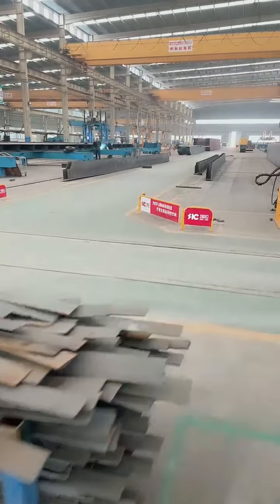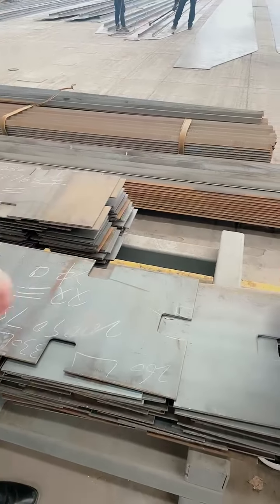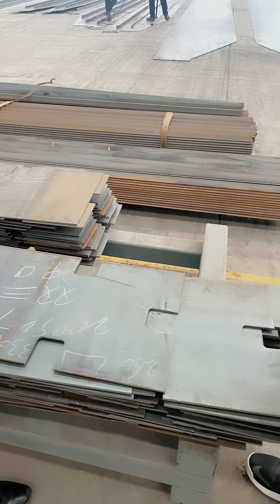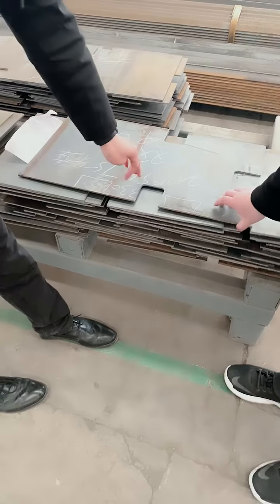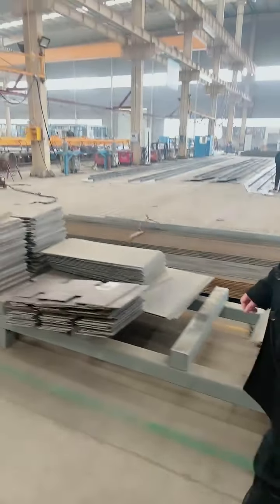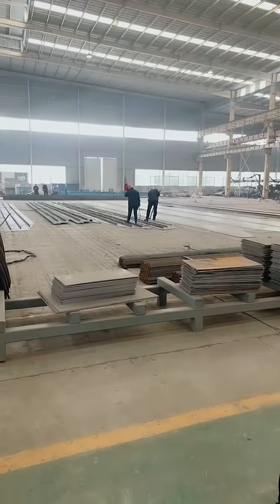And for this is the crane number. Each number is according to one drawing. This will also be welded inside the main girder. Okay, and one, two, three, four, five. These are the five teams, and we can see this.